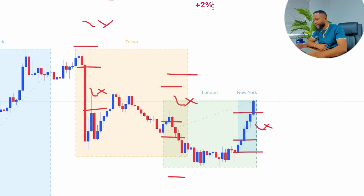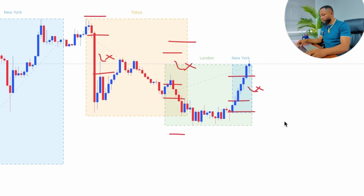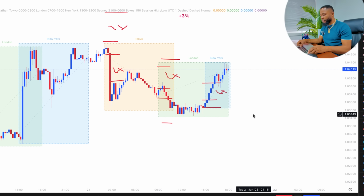So plus 3%. All right, plus 3%. And take profit already hit. What we are looking for now is the end of the London session. So let's continue and look for the end of the London session. We're just looking for the end of the London session so that we can take the last trade.